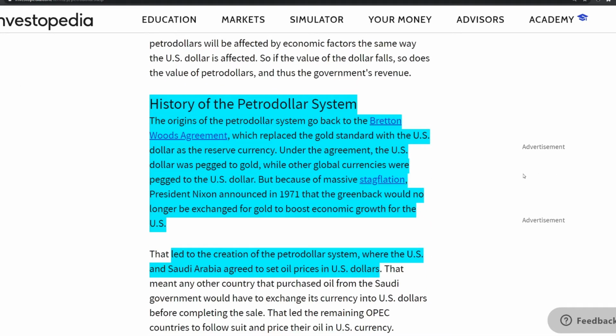The origins of the petrodollar system go back to the Bretton Woods Agreement, which replaced the gold standard with the U.S. dollar as a reserve currency. Under the agreement, the U.S. dollar was pegged to gold, while other global currencies were pegged to the U.S. dollar. But because of massive stagflation, or really what they mean is the inability to continue to print as much money as they want, and also a lack of trust is what really happened. Countries didn't trust what gold supply we were saying we actually had, or other countries around the world, so everyone moved off. That's what really happened. It wasn't stagflation. But anyway, President Nixon announced in 1971 that the greenback would no longer be exchanged for gold, to boost economic growth for the U.S.